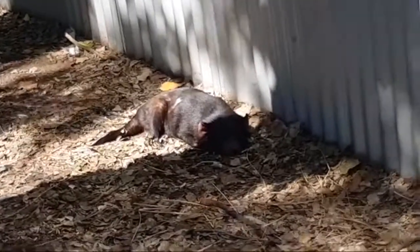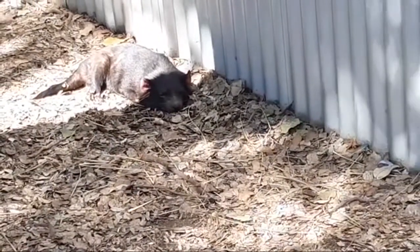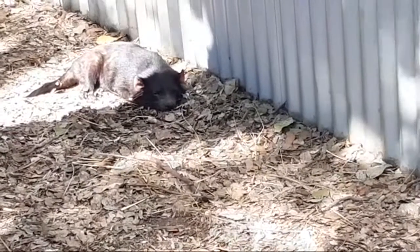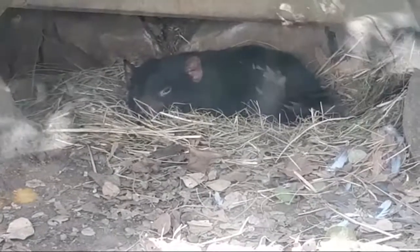And you see it's sleeping? Yeah, it's sleeping right there. Oh dear. Hey guys, there's no one here now. Come on, Tassie. It's sleeping. My little Tassie is sleeping. Hello, Tassie.